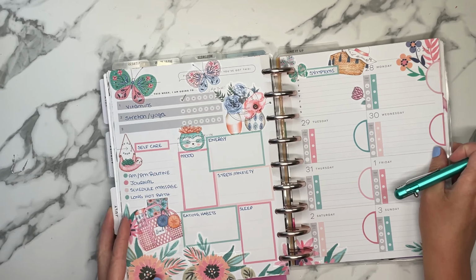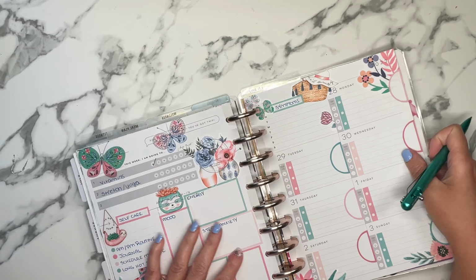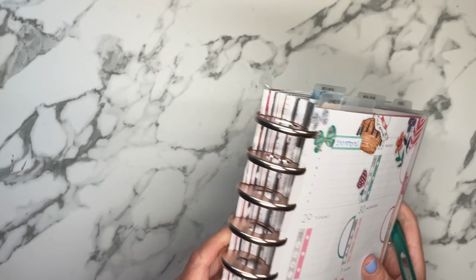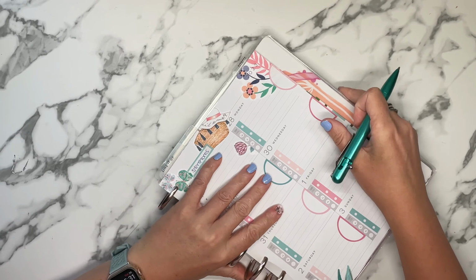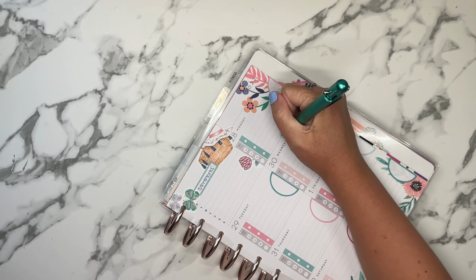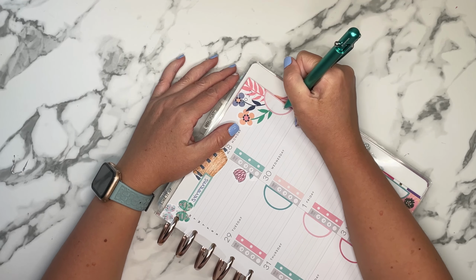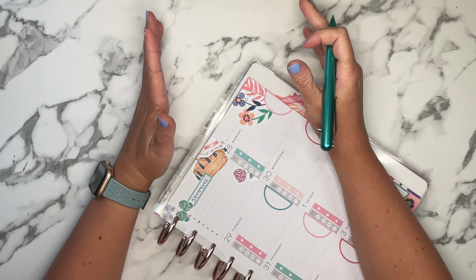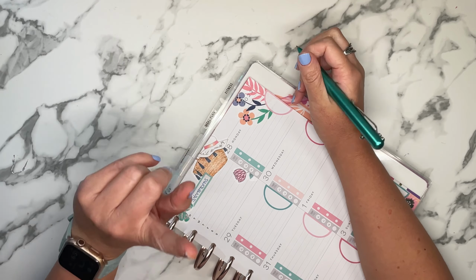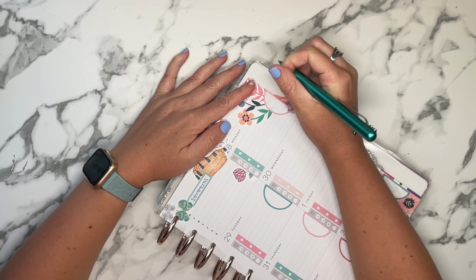Other than that, I think that's it for this side, because this is what I fill in at the end of the week. Now I'm going to flip this over because it's just easier for me to write, being at the back of the book. I write all different things here. Since I didn't have this planner with me today, I'm going to have to write all of my energy levels for the whole day. It actually wasn't that bad today, and I'll tell you why in a minute. I just write the numbers generally.